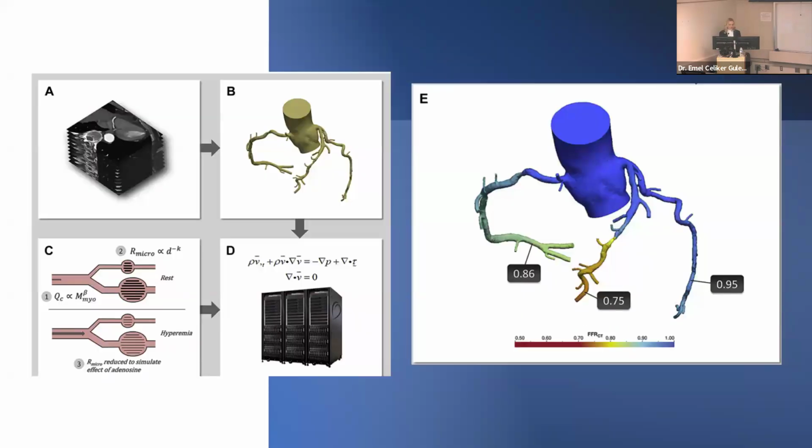CT-FFR can improve CTA diagnostic accuracy, positive predictive value, and decrease inappropriate referral to CAD. And how do we acquire images? Routine CTA image data are received, and then a quantitative three-dimensional anatomical model is generated. And then a physiological model of the microcirculation is derived from patient-specific data, but I don't want to get into the details. And finally, the physical laws of fluid dynamics are applied to compute coronary blood flow.